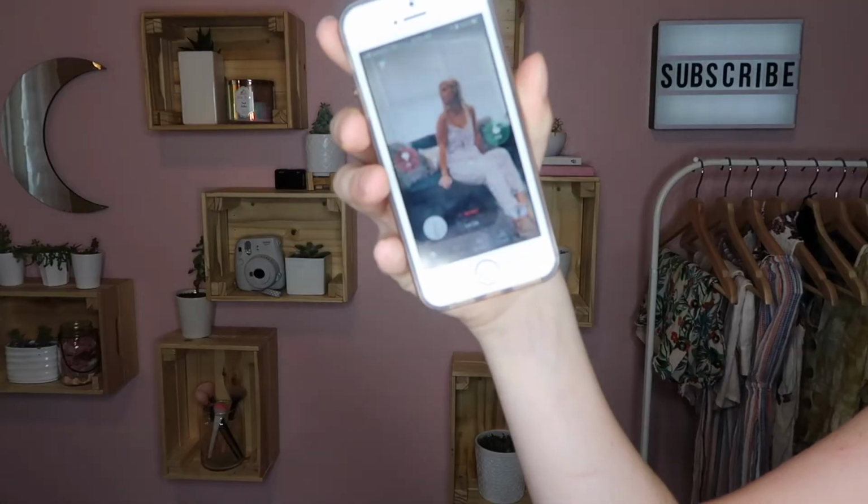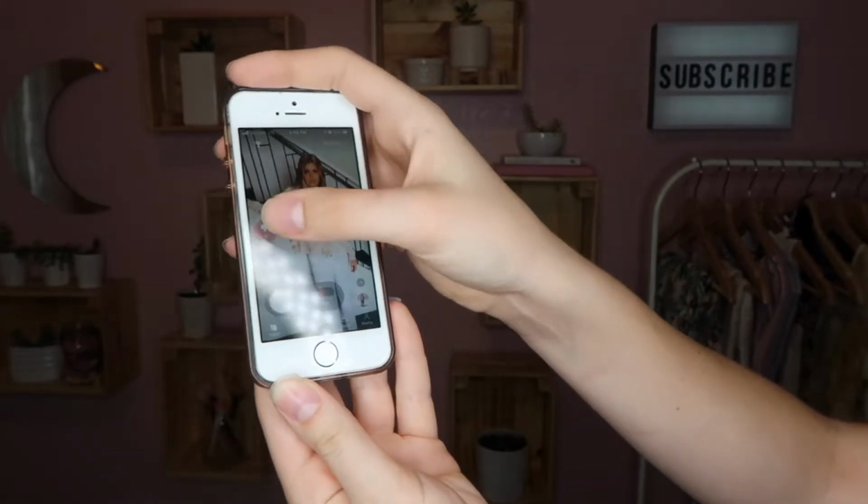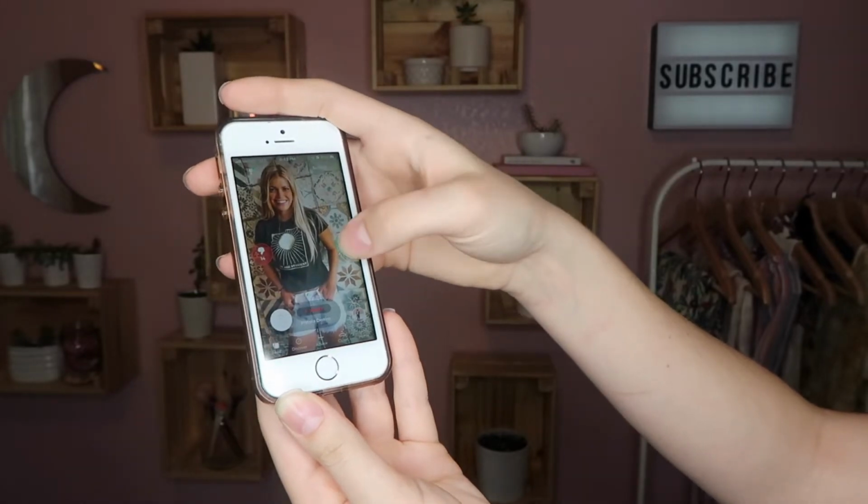So basically, like I'm showing you right now, you can flip through clothes and decide which ones you like or dislike. The likes and dislikes give you credits, which will show up in the corner of the screen. So that's how I was able to get all the credits that I do have now. So now let's talk about how you can actually get these clothes 100% for free.